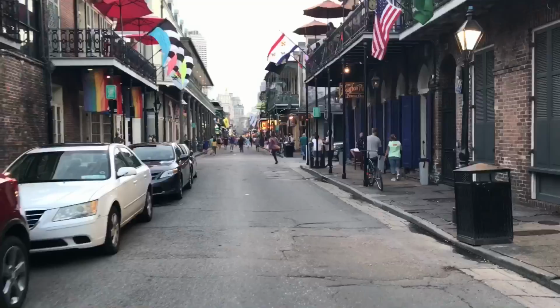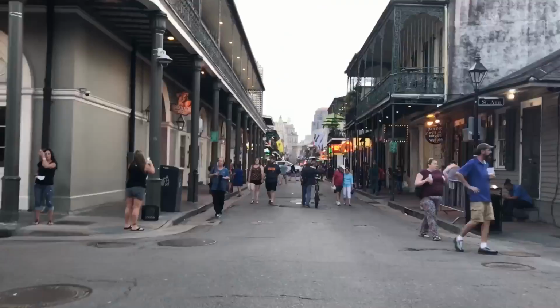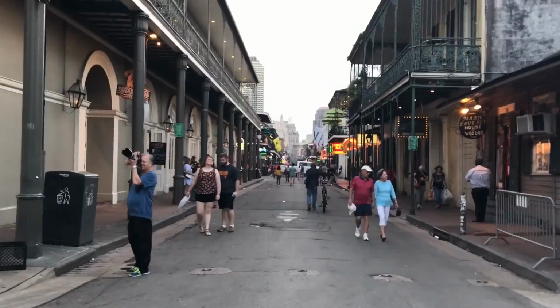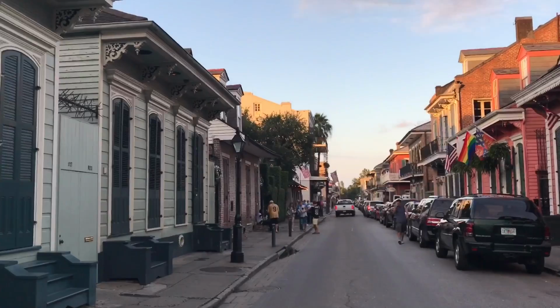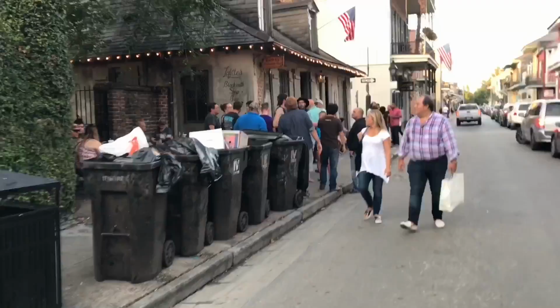The place I'm walking to is on Bourbon Street, but it's not in the area of Bourbon Street that a lot of the tourists go to. It's considered more of the neighborhood area of Bourbon Street, if that makes any sense. So there's a lot less people, it's a lot less noisy, and more of the locals visit it than tourists do.